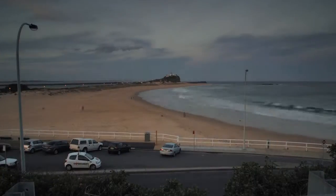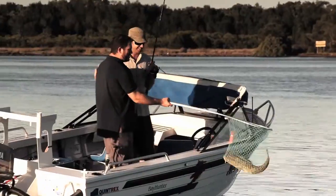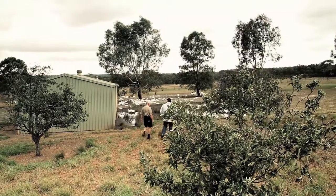This region, the Hunter, is literally teeming with amazing produce. From the lake and the sea, we get an abundance of seafood. We also have primary producers producing meat, game, poultry, right on our doorstep. We really are very lucky to have such amazing resources.